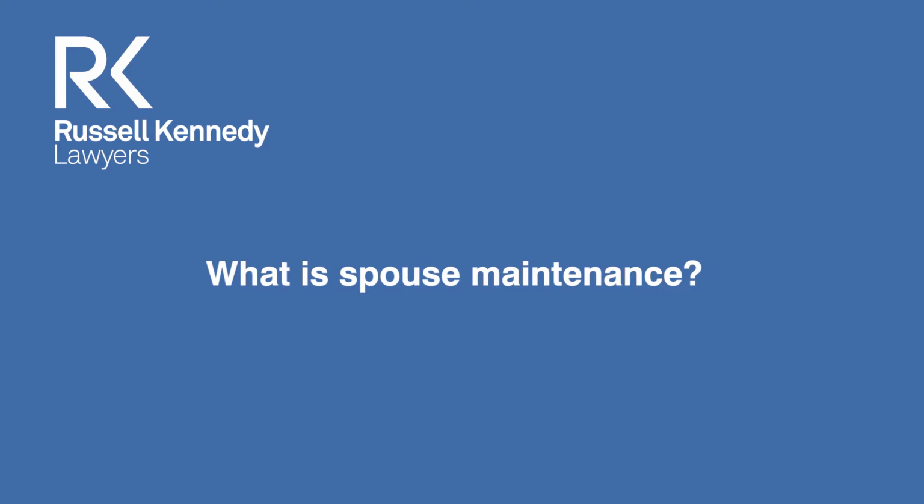Spousal maintenance is a payment from one party to another in a family law dispute, normally in the context of parties who have separated. The parties don't need to be married in order to be entitled to spousal maintenance. Generally, spousal maintenance is paid on what we call an interim basis, which means it's a payment that's received whilst the parties are trying to figure out how their property division will take place.